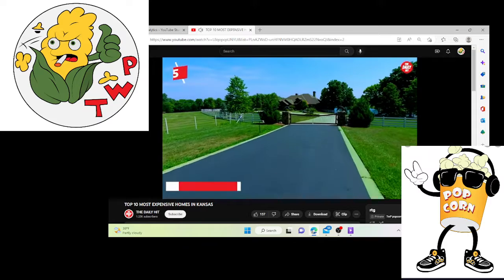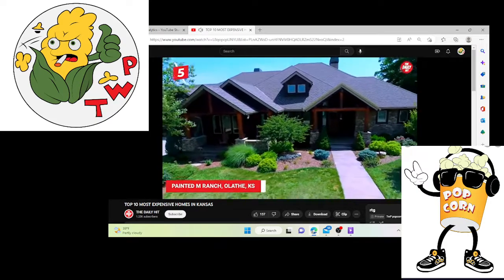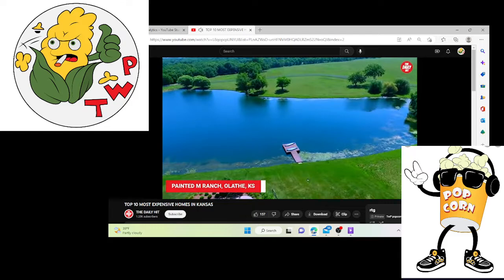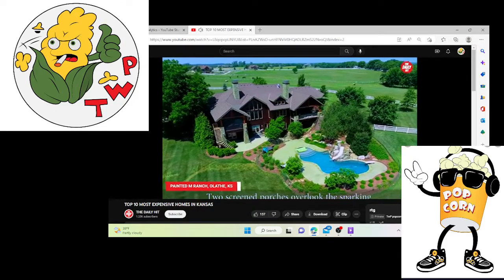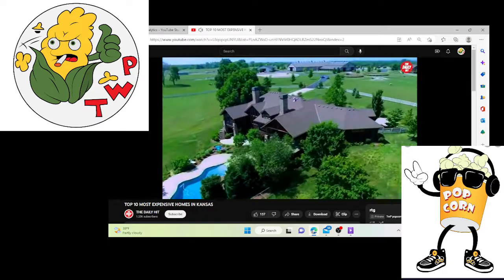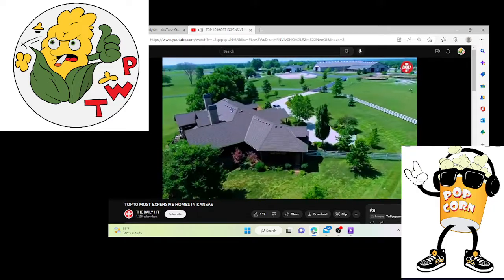Number 5, Painted M Ranch, Olathe. Painted M Ranch is a nearly $4 million luxury home built around offering the finest facilities for horses. The main estate home features 4 bedrooms and 6 bathrooms, which are all beautifully and professionally decorated with classic ranch style. 2 guest homes are also located on the property, as well as 25 stalls for horses, 2 outdoor arenas, and many other premier facilities.